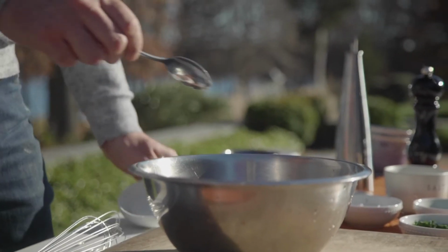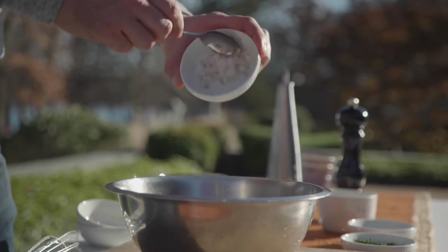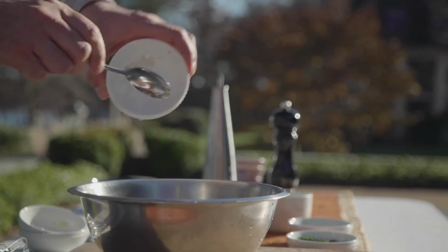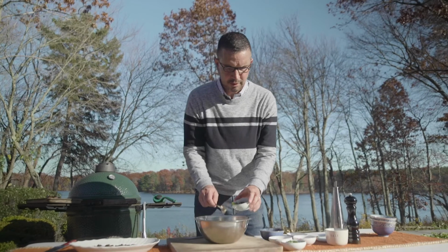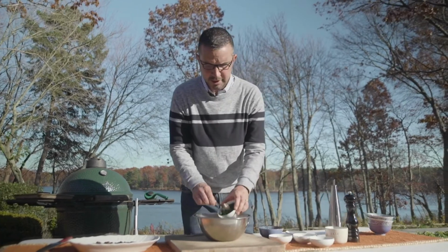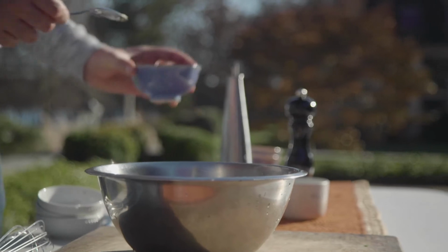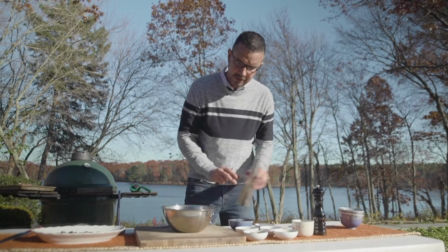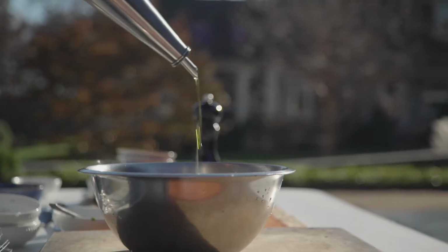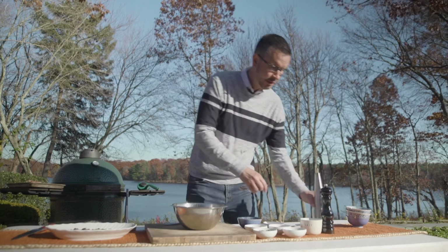A little fresh chopped ginger, a little minced garlic, a little minced shallot. We have some cilantro, a little bit of chopped parsley, vinegar of your choosing. To complement the ginger, I'm gonna go in with some rice vinegar, a little bit of olive oil. Just let it pour. Oil is okay here. All right.